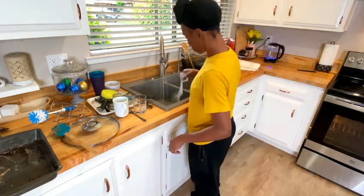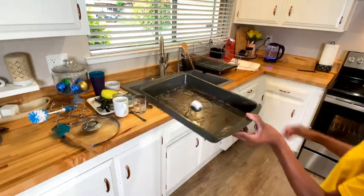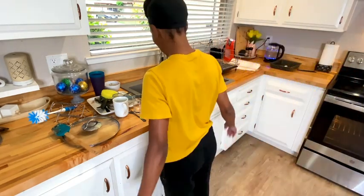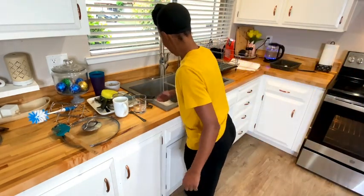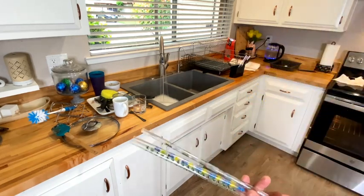So once I was done with that, I'm going to go ahead and pour some powder bleach into my water, and then I'm also going to be putting a dishwasher tablet into that pan from the meatloaf and let that soak. I'm going to pour some hot water in that in just a little bit.